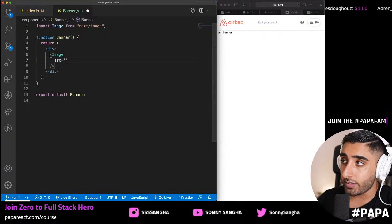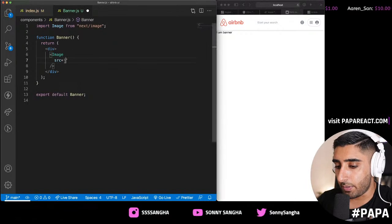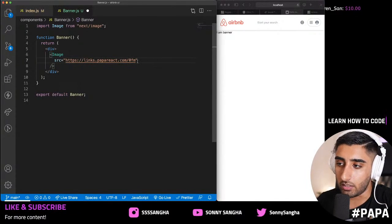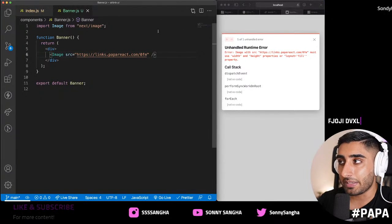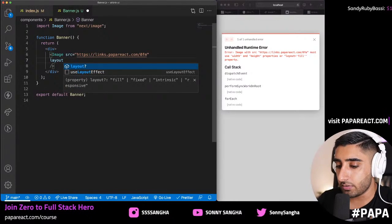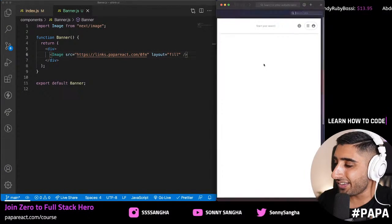The source for that image is going to be the following. I'm going to pop in this source right here. Links up over at 0fm is the one that you're looking for, right? So I'm going to go ahead and hit save. And there you go. So now we've got image with source, must be used with, and blah, blah, blah. So we get the same issue, right? Remember, you have to prepare it for it. So we say layout fill, in this case, layout fill. And then you're going to see another slight issue.